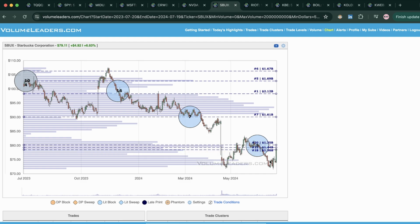Double bottoms on higher time frames like this, as well as double tops, are always notable. And when you have volume stepping in, it's also interesting too.